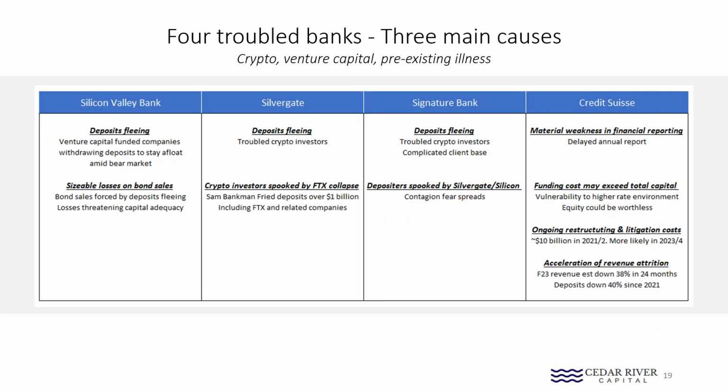There are 4 troubled banks at present, but there are 3 main causes behind those troubles. The root causes were either exposure to the crypto market, exposure to the venture capital industry, or if the bank was already troubled with pre-existing problems. Silicon Valley Bank clearly had the venture capital problem. In short, the deposit portfolio was largely composed of cash balances of venture capital funded companies, most of whom were drawing down deposits to stay afloat amid a bearish market where they could not raise capital. The shrinking deposits were forcing Silicon Valley Bank to liquidate its bond portfolio at a very inconvenient time when bond prices were very weak.